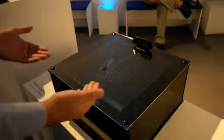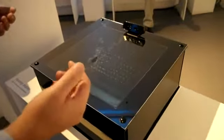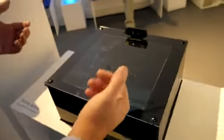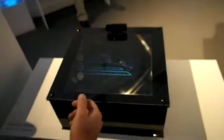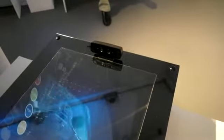What we've got here is a display that's coming up through this special piece of glass which collects all of the light in one place. So it gives us the understanding that the image is floating in the air, as you can see. And we've added the depth camera at the back using RealSense technology, so that can read your fingers and you can then interact with the display like this.